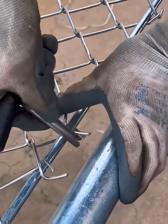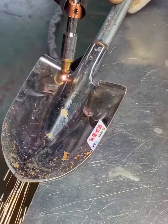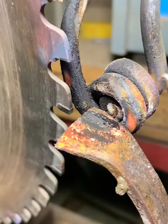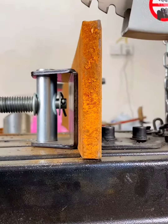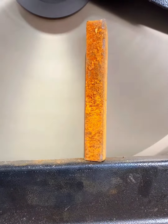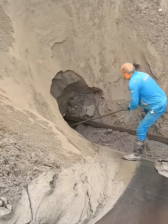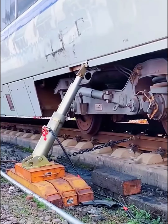This worker uses a smart tool that enables him to tie the iron nets with complete ease. This smart gun is used in cutting and welding pieces of iron. Smart tool automatically guides trains back on track.